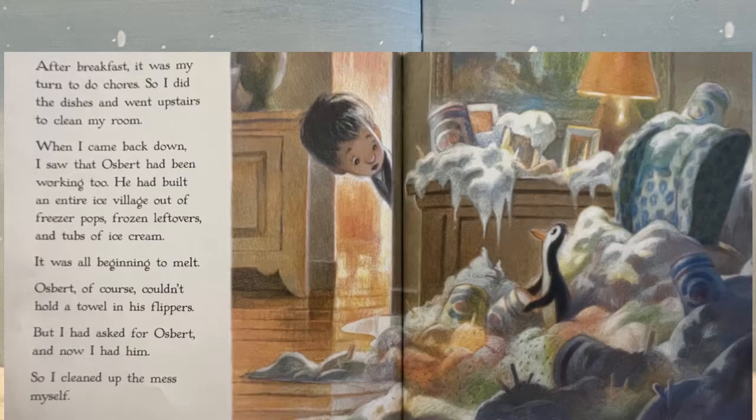After breakfast, it was my turn to do chores. So I did the dishes, went upstairs to clean my room. When I came back down, I saw that Osbert had been working too. He had built an entire ice village out of freezer pops, frozen leftovers, and tubs of ice cream. It was all beginning to melt.